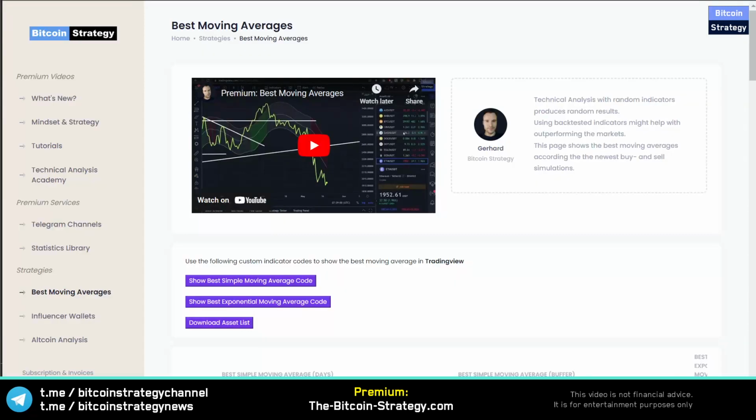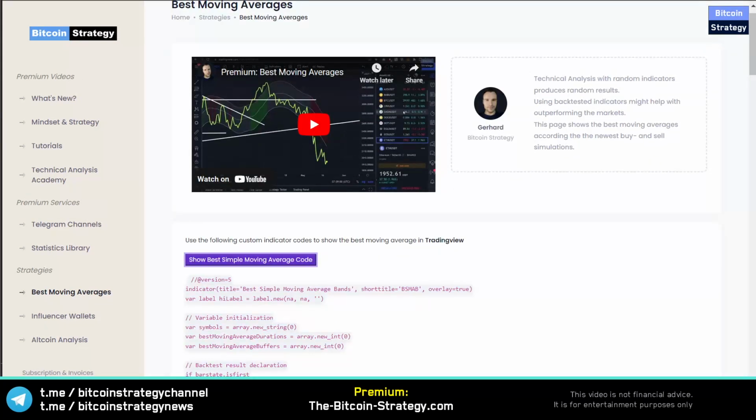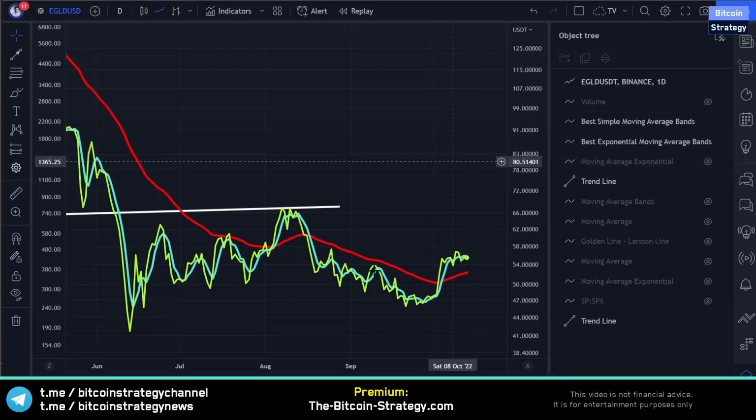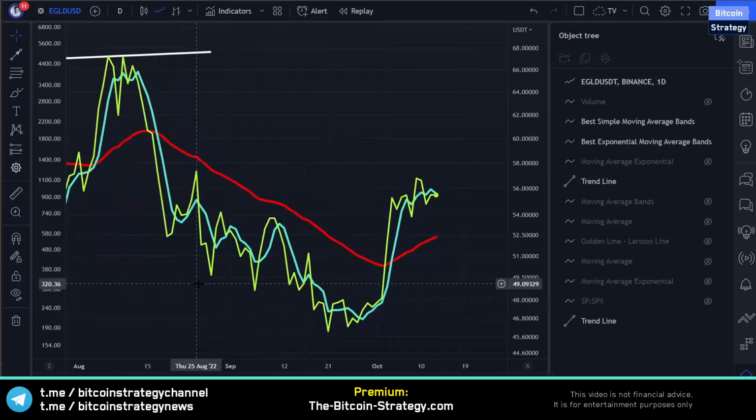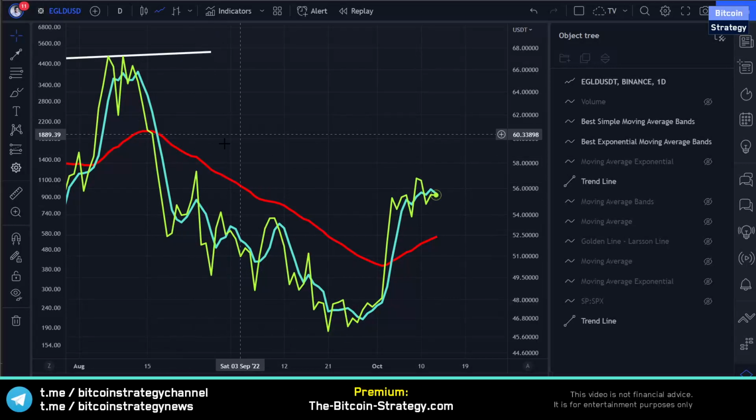It's because there is actually a script, again, on the premium membership, where you can download the code of all of this. So you have here the different kinds of assets that I've backtested, and you can simply copy paste this into TradingView. And then no matter what asset you look at, you will see what historically worked the best. So we can see these 4-day moving averages, they do create quite a bit of noise, right? You buy and sell all the time. So if you do consider actually executing this, I would probably use a bot to do this.